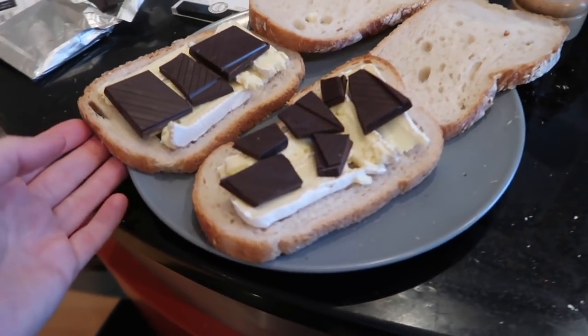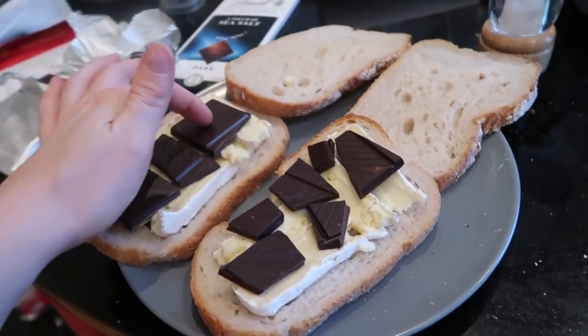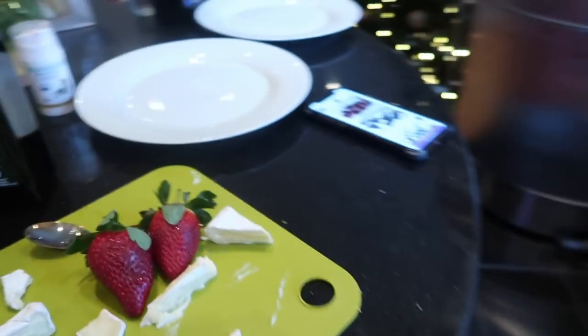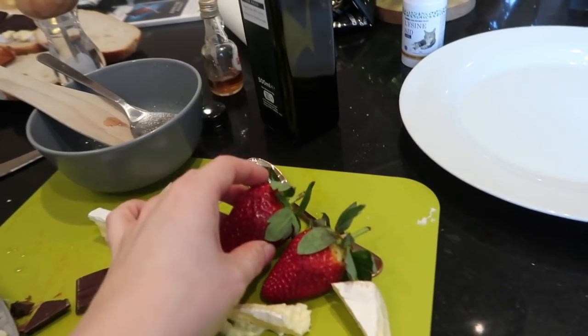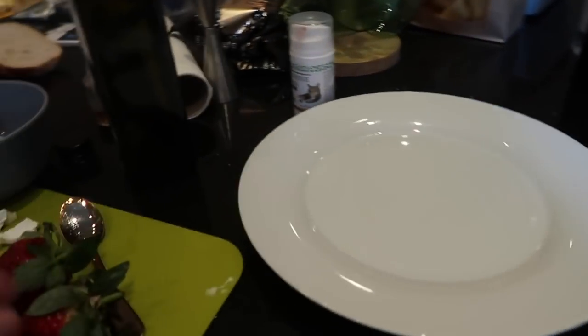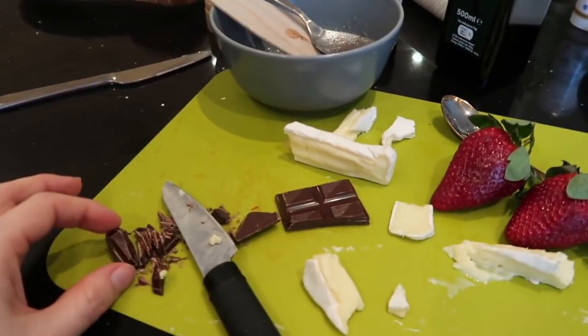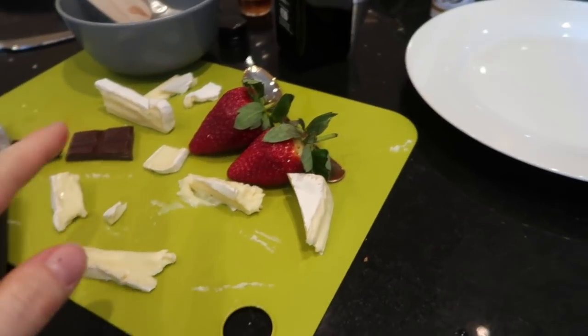So let me show you what I've done. I've prepped the cheese. So I've just laid out a couple of slices of brie and just cut up some of the Lindt chocolate on top. And I have kept these 2 strawberries for presentation, and I thought I might present those on the plate, white plates, to make them stand out, with some Bournville chocolate shavings and maybe some brie. Got a little bit of brie left over, could do that.